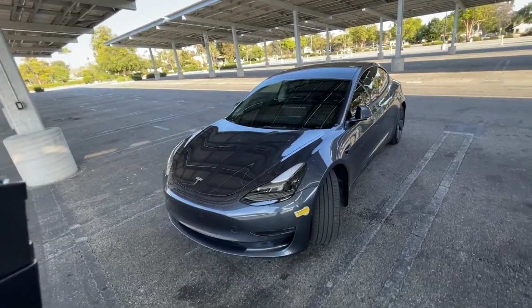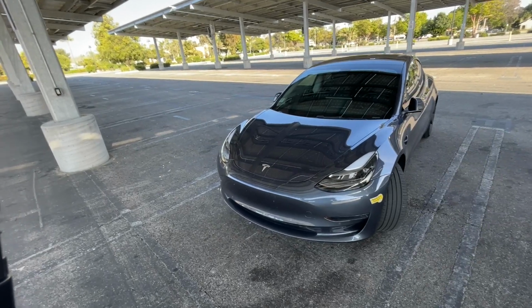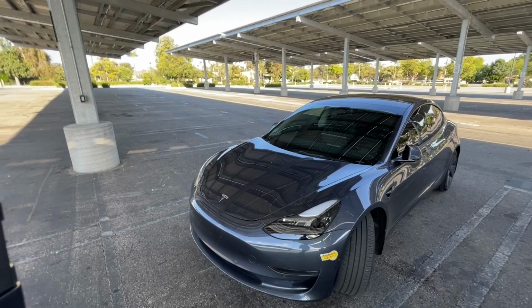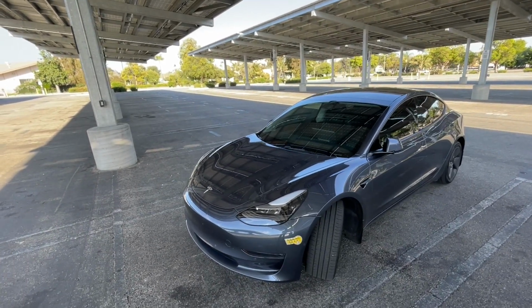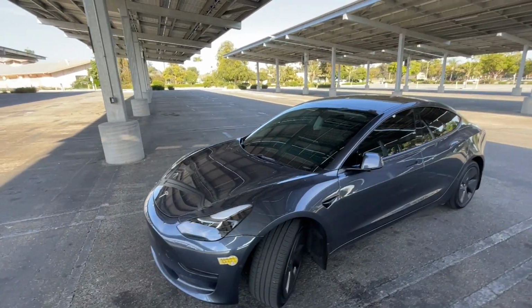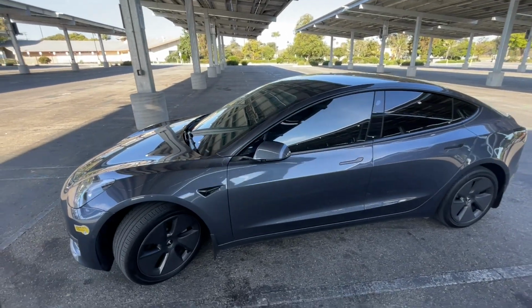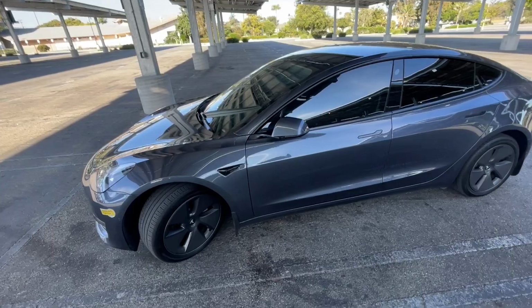If you have a Tesla and you feel this way, let me know. But it's not like having a gas car where it kind of gets slower over time. This thing just kind of keeps on keeping on, and you really don't have to do anything. You just plug it in. The only maintenance I do is I rotate the tires, and that's to keep them wearing pretty well.